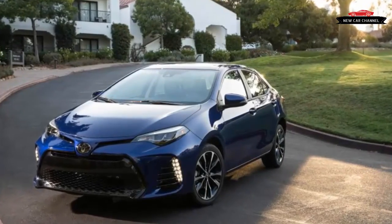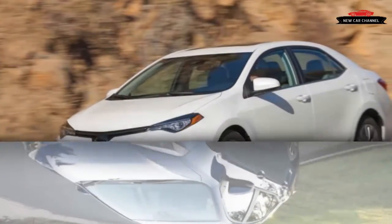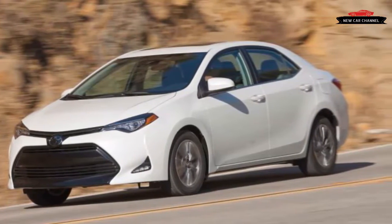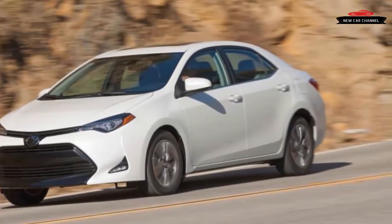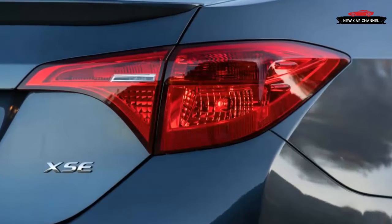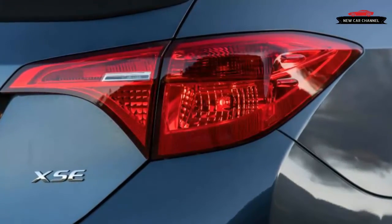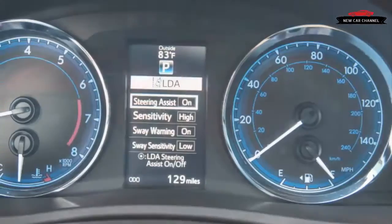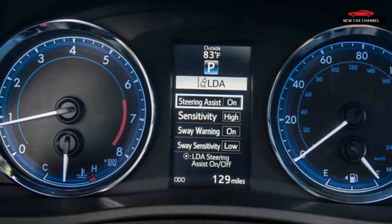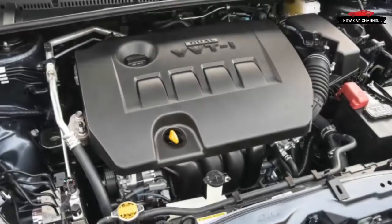Perhaps most significant, all Corollas come standard with a Toyota Safety Sense P driver assistance package, which includes automated emergency braking with pedestrian detection, lane departure alert with steering assist, automatic high beams, and radar cruise control. Toyota even tosses in a backup camera with projected path lines on all models. Given how few cars in this segment offer all of those modern features, let alone as standard, we think the customers will be pleased. Modern content in a 20th century box.